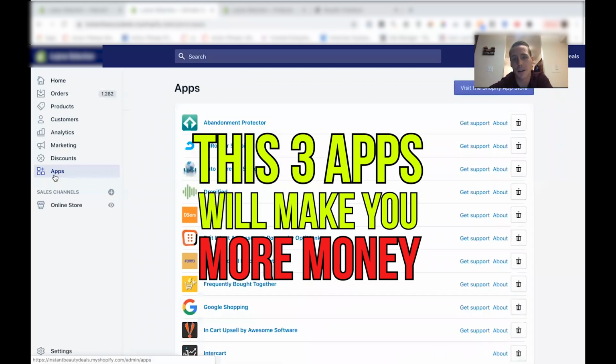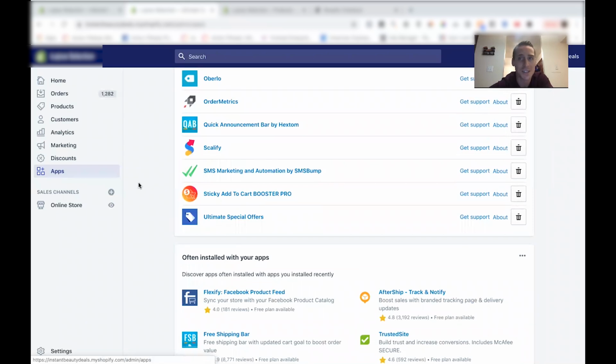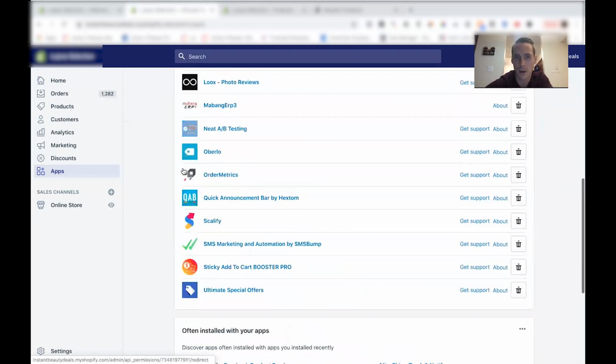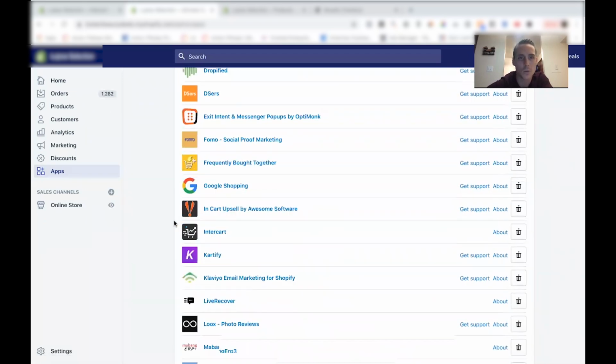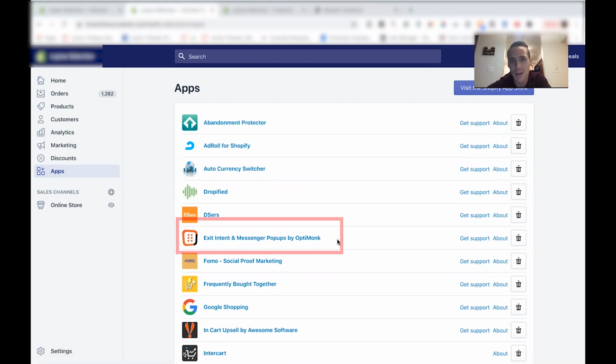Other apps I'm not going to get into that I do recommend you use as well. This is more for recovery. Once again, all this ties into maybe not getting your average order value up initially, but post-purchase, when the person bailed and did not actually complete the sale, you want to recover it. So SMS bump is what I first recommend. Second one I'm going to recommend is Abandonment Protector. It's like an $8 email recovery app, freaking awesome. You can also do exit pops. I use exit intent. It's just because I've never set it up in Abandonment Protector. It doesn't mean it's necessarily better.